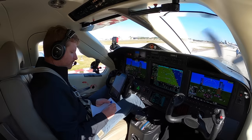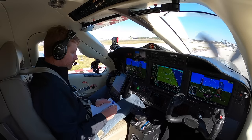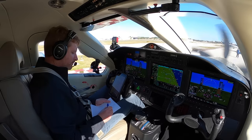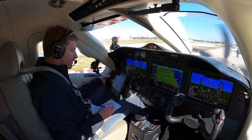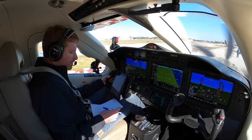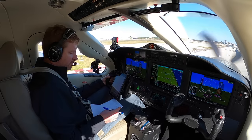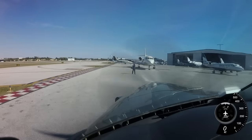Gabo 2 RNAV departure. Ray J transitions and as filed. Maintain 2000. Expect 15000, 10 minutes after departure. Departure frequency is 119.7. Squawk 4523. Clear to Nassau, radar vectors, Gabo 2 RNAV departure, Ray J as well. Maintain 2000, 15000, 10 minutes after, 119.7 departure frequency, squawking 4523, number 949 Bravo Zulu. Number 949 Bravo Zulu, read back correct. Contact now for taxi. Thank you.